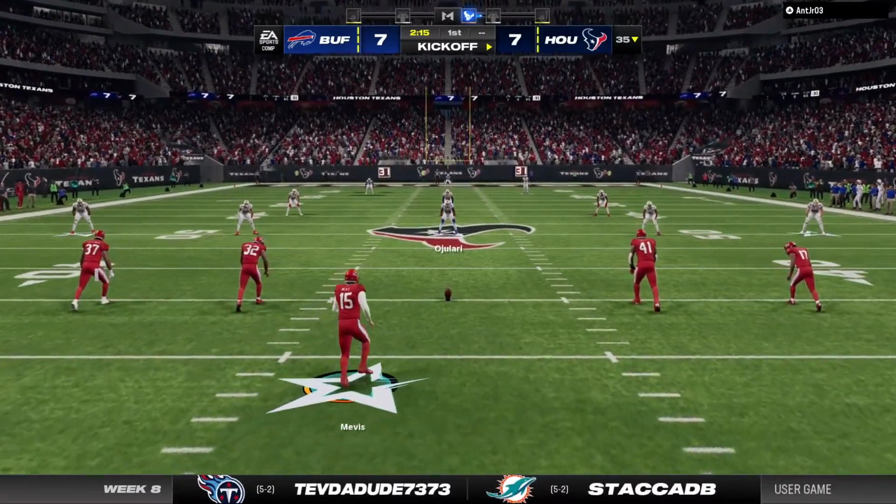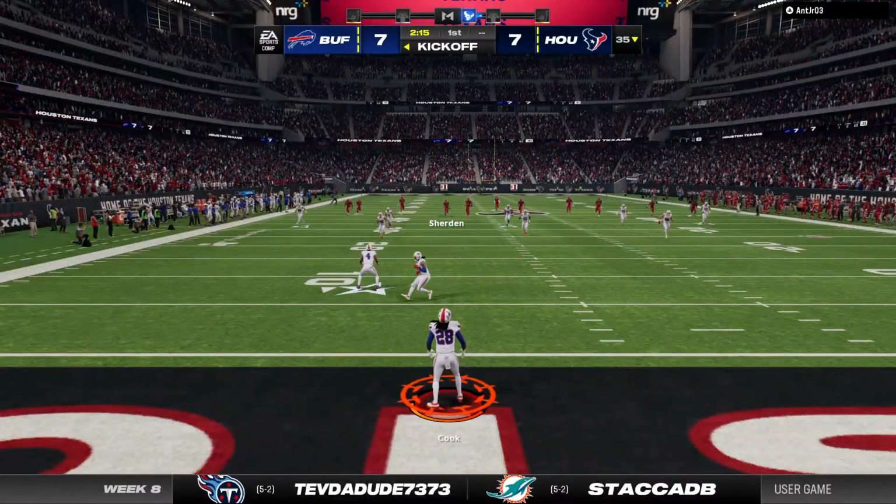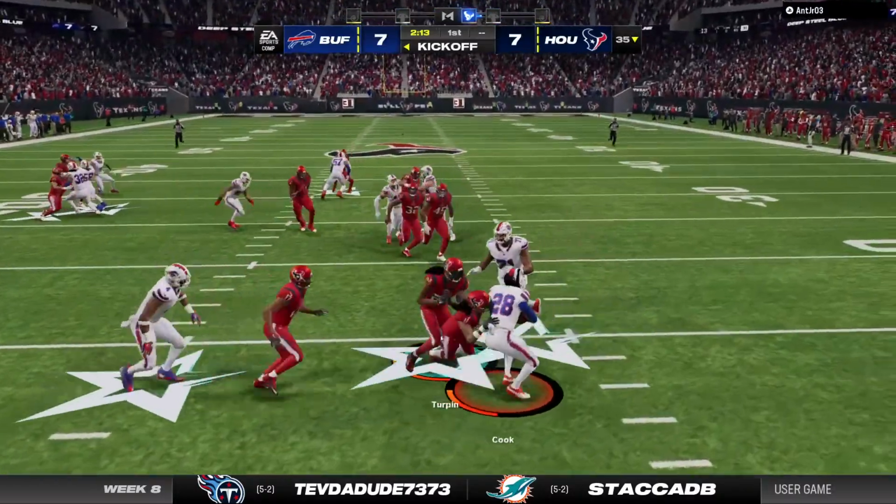Each team's had it. Each team has scored. 7-7 here as the kick's away. From a couple yards deep, he'll bring it out of the end zone.